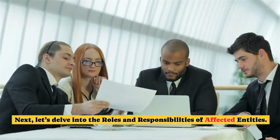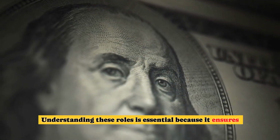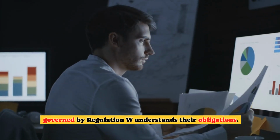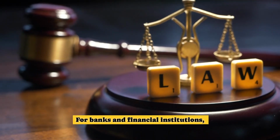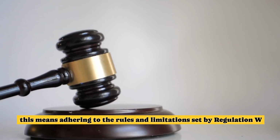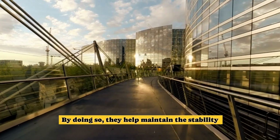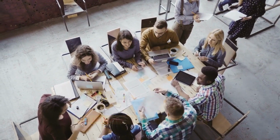Next, let's delve into the roles and responsibilities of affected entities. Understanding these roles is essential because it ensures that everyone involved in the financial transactions governed by Regulation W understands their obligations. For banks and financial institutions, this means adhering to the rules and limitations set by Regulation W when engaging in covered transactions with affiliates. By doing so, they help maintain the stability and integrity of the financial sector.